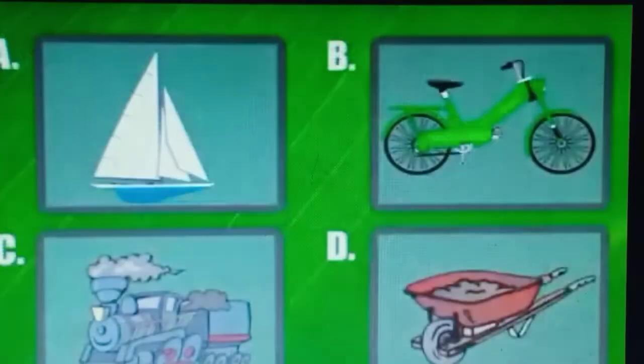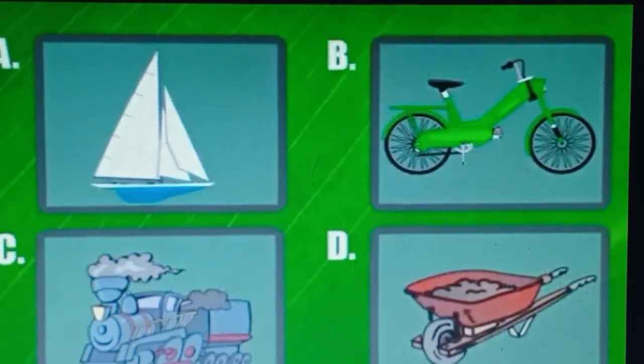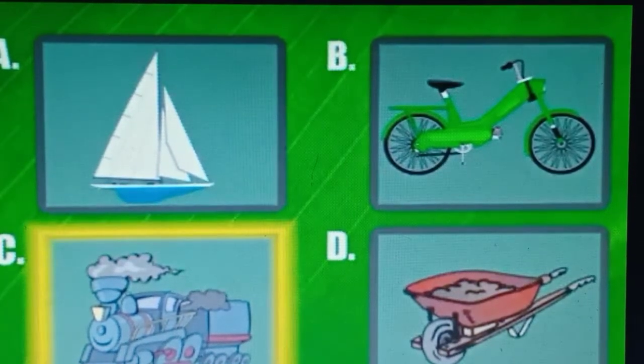Now let's do a problem like the one you're going to do. What uses an engine to move? Now look at the picture, and you remember that trains use an engine to move. Then click on the picture of the train. Good luck!